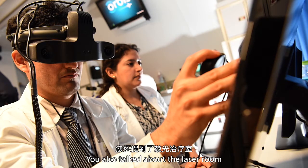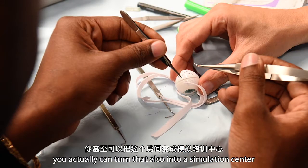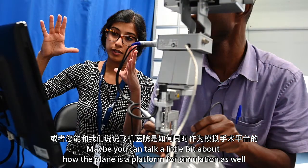You also talked about the laser room. I know that with the simulation, you actually can turn that also into a simulation center. Maybe you can talk a little bit about how the plane is a platform for simulation as well.